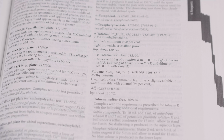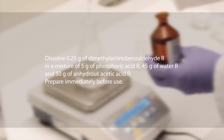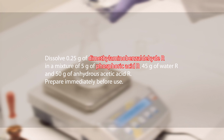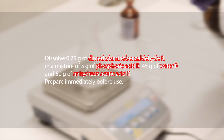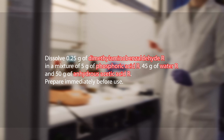The reference to the third reagent, however, leads us to the instruction for its preparation, which states: dissolve 0.25 grams of dimethylaminobenzaldehyde in a mixture of 5 grams of phosphoric acid, 45 grams of water and 50 grams of anhydrous acetic acid. Prepare immediately before use. In the reagent section, we find dimethylaminobenzaldehyde, phosphoric acid, water, and anhydrous acetic acid, which directs us to their monographs. This gives us information about the specifications of the chemicals that we provide to the supplier.